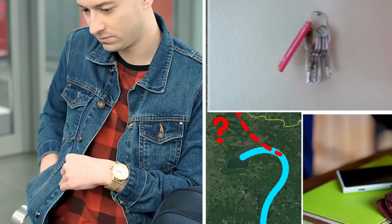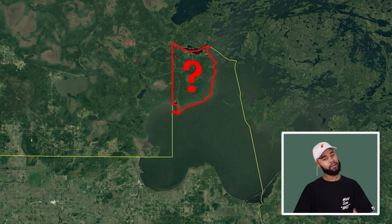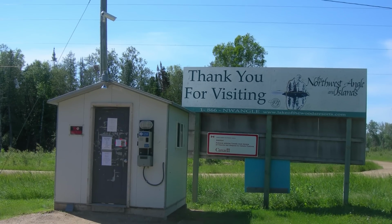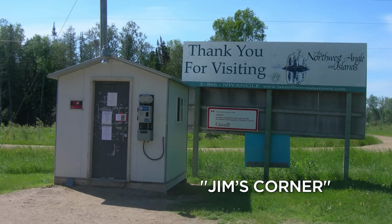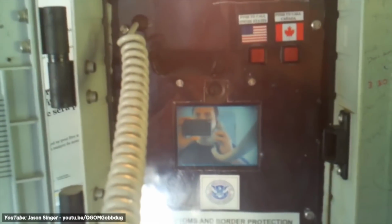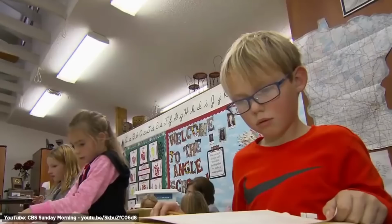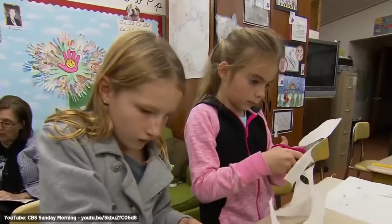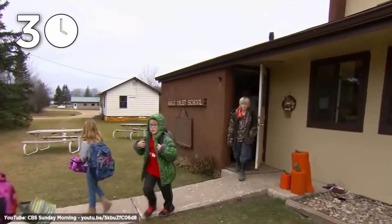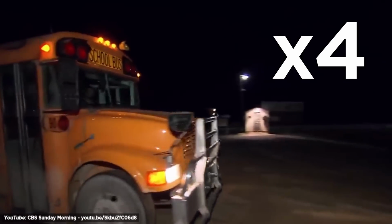Most people misplace their keys or their wallet, but accidentally misplacing an entire town? Come on, guys. Nowadays, a tiny convenience store named Jim's Corner acts as an official border control for the town, and residents must use a video phone there to contact customs agents in either mainland Canada or the US before leaving their hometown, depending of course on which direction they're heading. As if that wasn't complicated enough, the children of Northwest Angle also reportedly face a daily commute of some 3 hours in total, which involves passing through border control 4 times a day.